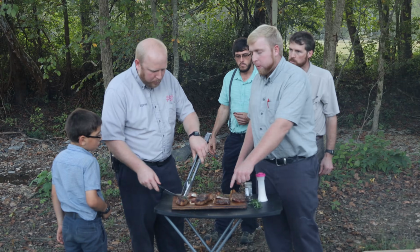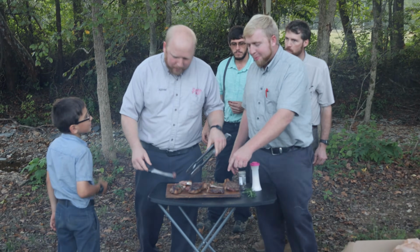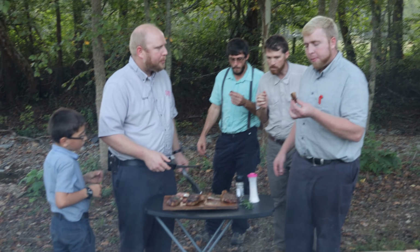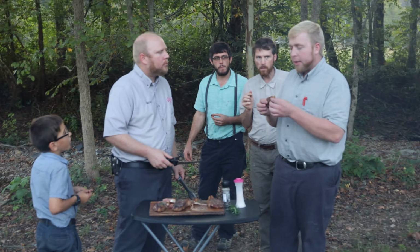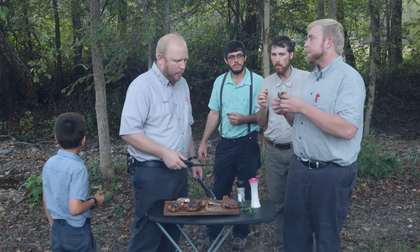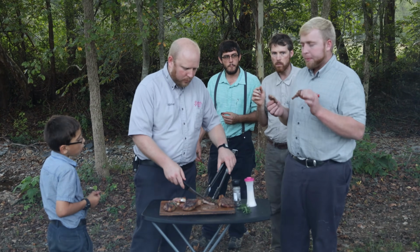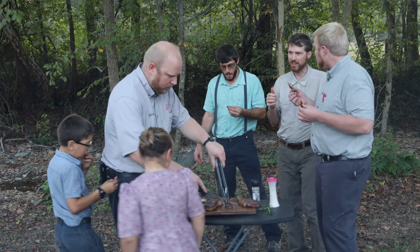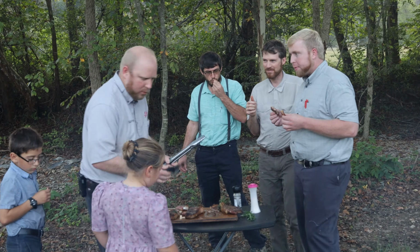More of the grass-fed here, if you don't mind. Here, go try this one. Tell me which one's your favorite then. Actually, it's very tasty. Good flavor, but not quite as tender. Caitlin, you want to come try one? Tell us which one your favorite is. I'll take the second one. Based on what?